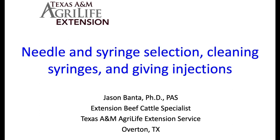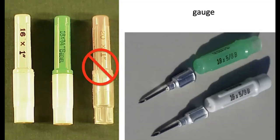And tonight's Ag in the Evening topic will be needle and syringe selection. So we'll talk about some of the differences out there and why we may want to use one versus another. We'll talk about some cleaning options for our multiple use or repeating syringes. And then we'll talk about a few things in regards to giving injections. So with that, I'll go ahead and get started. We'll start off with needles.